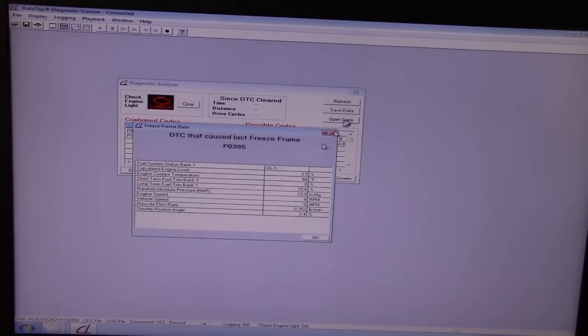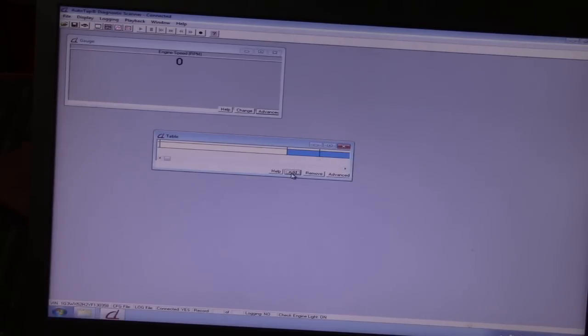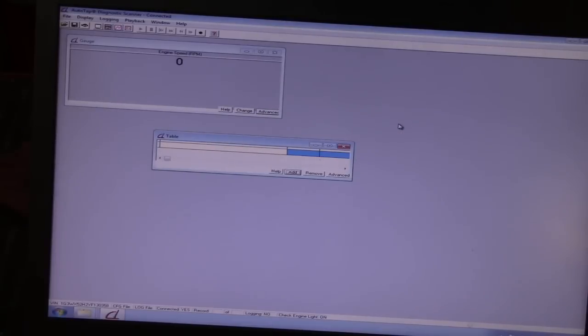Anyway, this is not going to, well, it is helpful actually, but we need to get data on circuits A and B. So let's see what we've got available. All right, I've got engine RPM there, and I'm a little concerned here. Actually, I'm very concerned because there is no other cam or crank sensor related data at all available. I am amazed at that. So if it's not available on this scan tool, it is almost guaranteed not available on my other one, Auto Ingenuity. Wow. So all I can do is RPM here, and that's not actually going to help all that much.